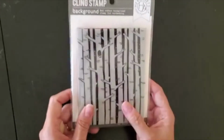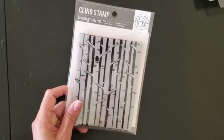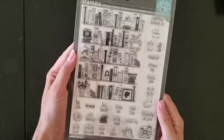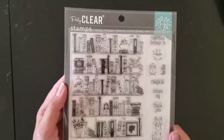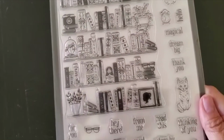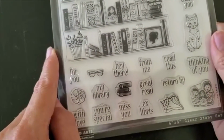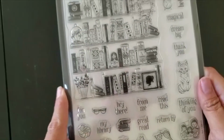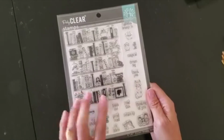For me, fall screams cozy books, reading, that kind of thing, indoors, fireplace. So I really like this particular stamp. Also a Hero Arts stamp. That's a jumbo, has lots of little sentiments that you can do if you're labeling books, if you're gifting books, but also this is just a great intricate background that you can color with colored pencils or your alcohol markers and create some fun effects with that guy as well.